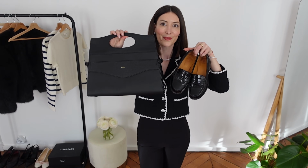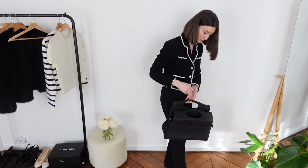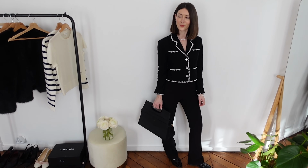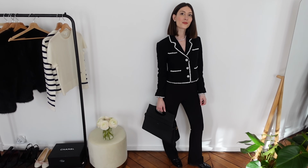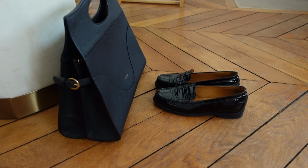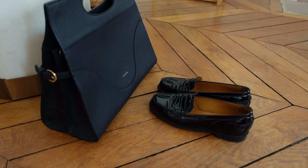For work, you want to wear a practical bag that is stylish and elegant at the same time, a bag that can also fit a laptop, and you will match this bag with some also very conservative, stylish, but feminine shoes that look appropriate for the office.